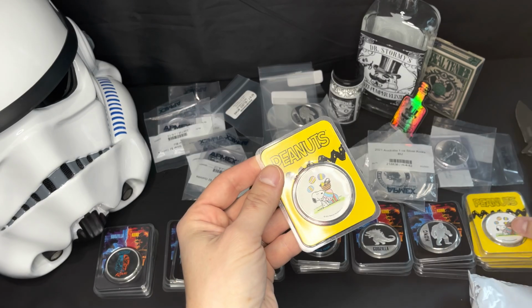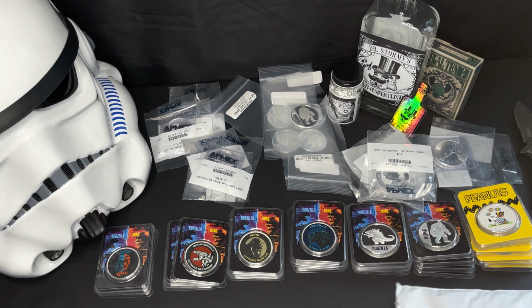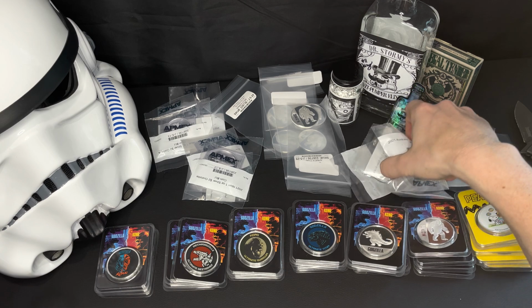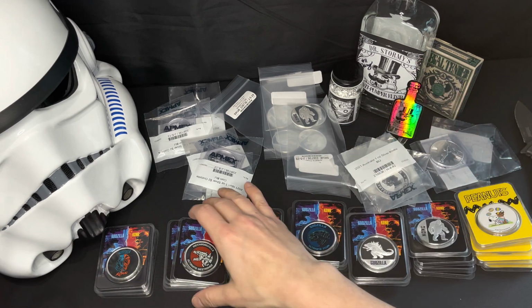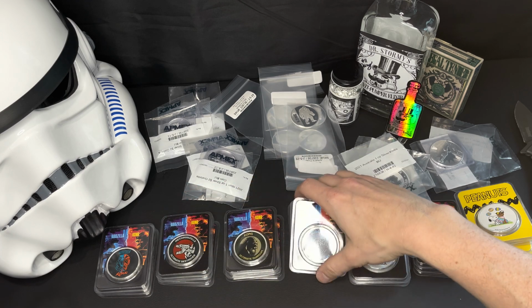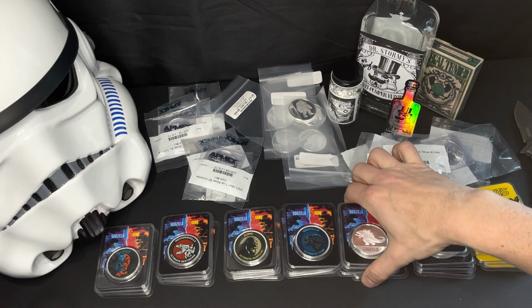So some of these are going to be available on the auction on Sunday, 6 p.m. Eastern. 6 p.m. Eastern on Sundays is when I have my auction, so definitely want to check them out. But some of these will be on this next auction.